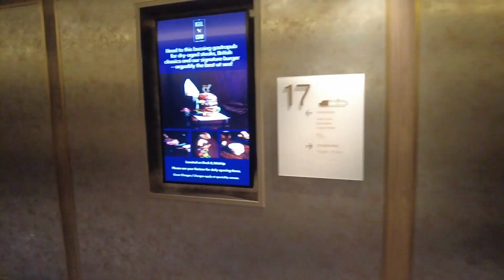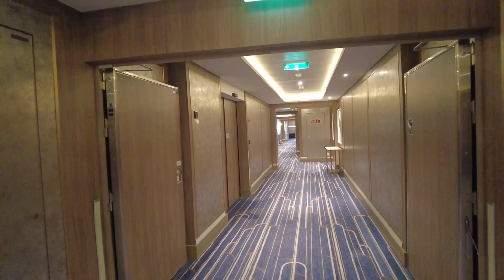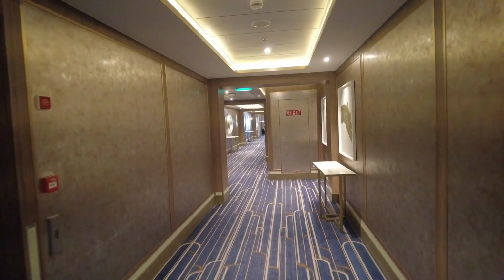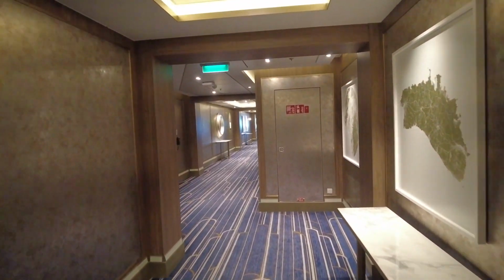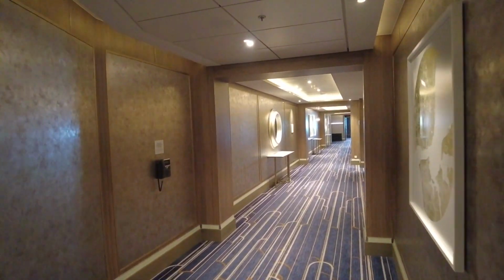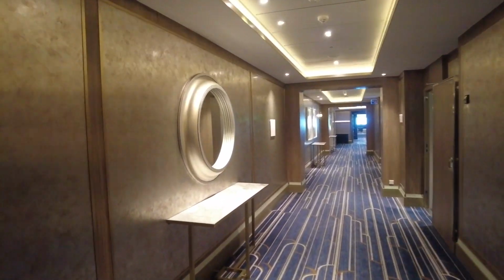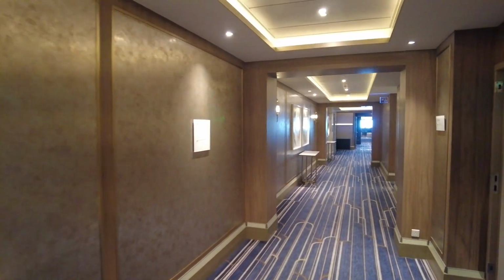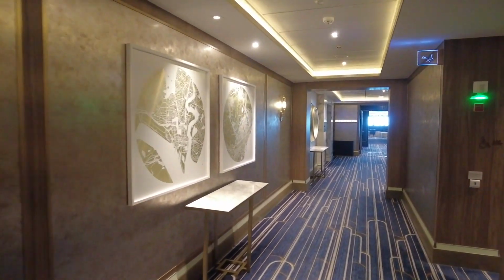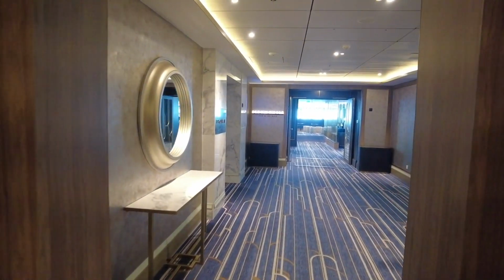Okay, so down this way on deck 17, forward, thank you James, is the Epicurean, where we've eaten once. We're eating tonight for our last meal, which is supposedly the posh dining room. And the crow's nest. And you can see this is all really nicely, tastefully designed. So the crow's nest is a place you can come and watch sailing away.